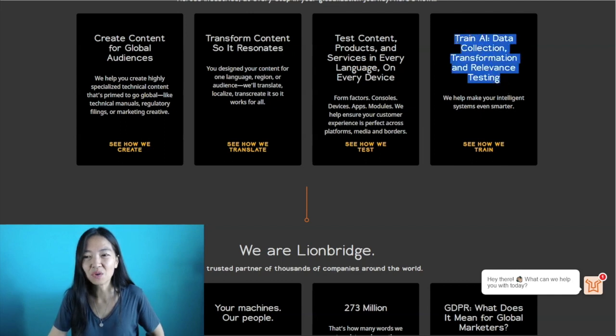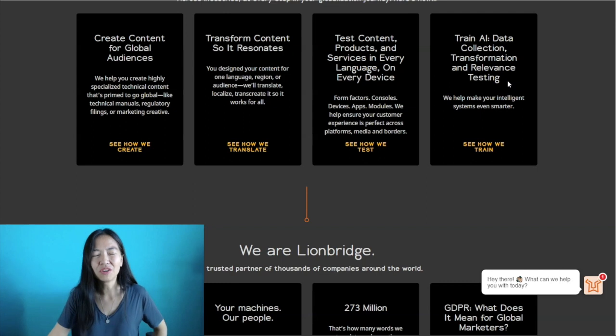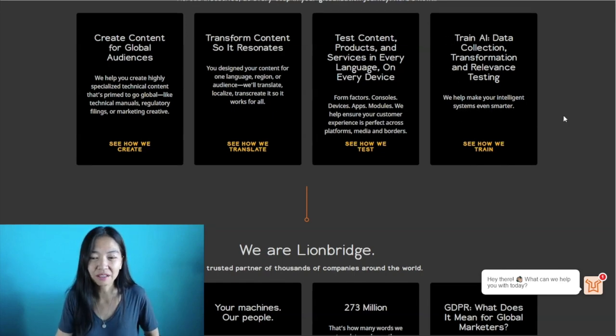So this is how you could be testing some search engines, like relevance testing. It's like, are the search engines giving you the right results when you're doing a certain search on there? Is it bringing up the results that you're expecting to find? Is it answering the questions that you're trying to ask or trying to find out on the search engine? So that's what that is.